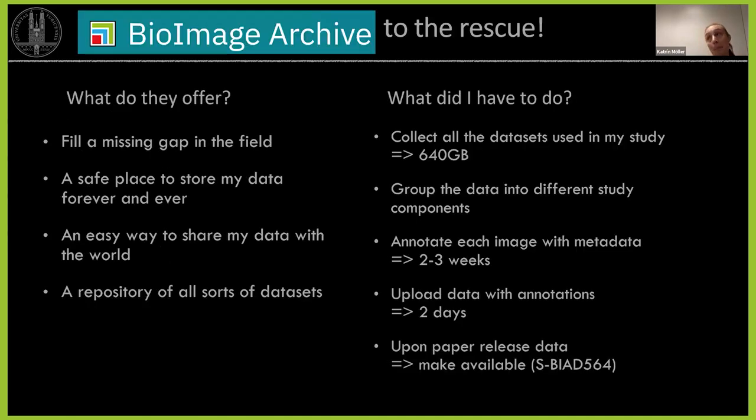And then I found BioImage Archive. And they basically offer this missing gap in the field. They have a safe place to store my data forever and ever, I hope. At least with the latest funding, I assume this is the case. An easy way to share my data with the world, with whomever is interested, or if people just want to look around, they can see my data. And it's a repository for all sorts of data sets. You should actually really have a look. There's a lot of interesting stuff there.